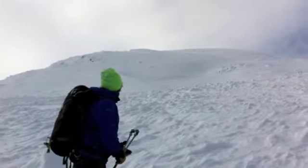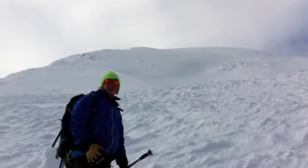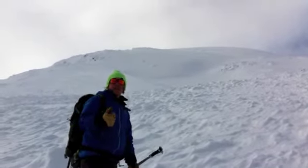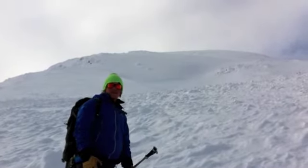Halfway down that slope you can see the shadow of the crown in an area that most people would really expect to be below the start zone. If you think about it, that area is probably the place where it's sheltered from the wind and shaded from the sun, an area that really fosters that surface hoar development.